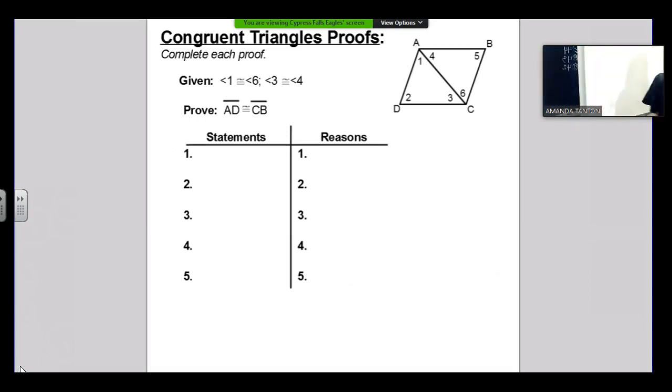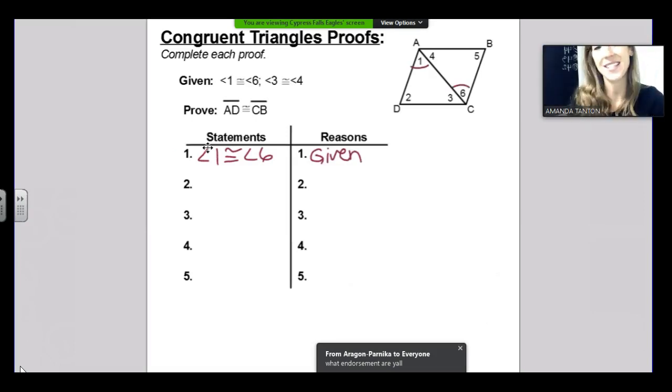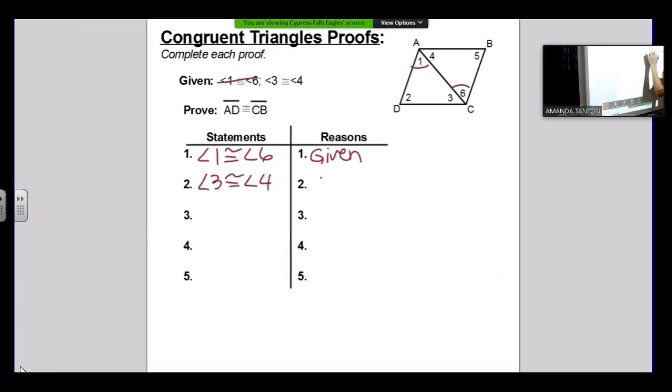So we are going to start with one of our givens. Angle 1 is congruent to angle 6 for no other reason except for given. Yes, they're alternate interior angles, but that's not the reason in this proof because they just gave it to us. We didn't even have to use parallel lines here. All right, I can't go any further with that, so I'm going to head on to my next given. Angle 3 is congruent to angle 4. Given. Use it. Okay, we've used all of our givens.